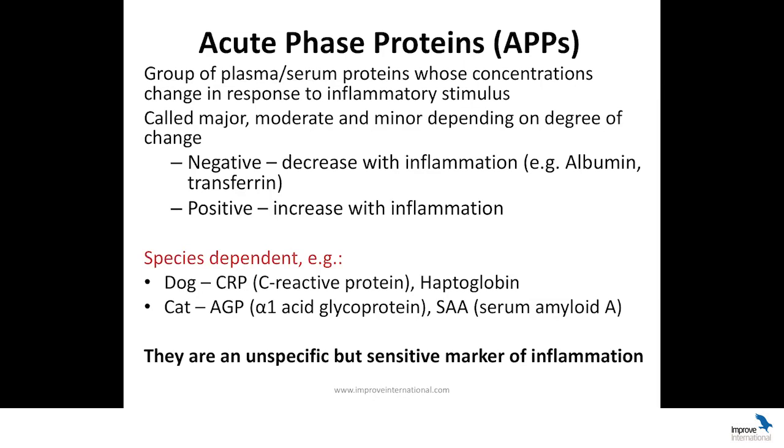In the dog, we have mainly the CRP, C-reactive protein, and haptoglobin. And in the cat, we look mainly at AGP, or alpha-1 acid glycoprotein, and the serum amyloid A. Both acute phase proteins are unspecific, but very sensitive markers of inflammation. So with any major inflammation, they will go up, but they don't tell you what type of inflammation you have.